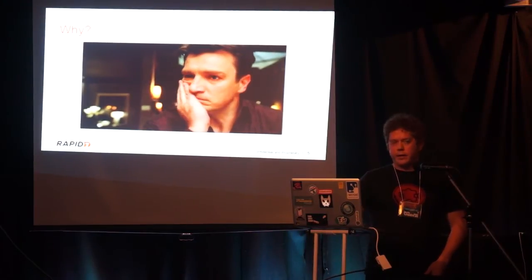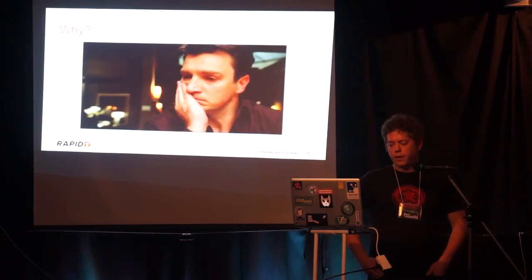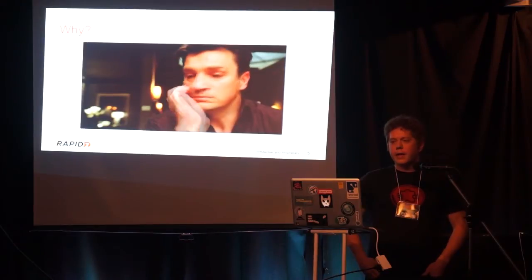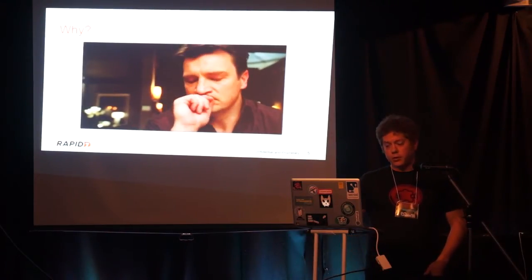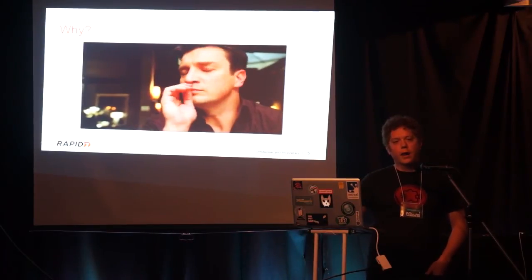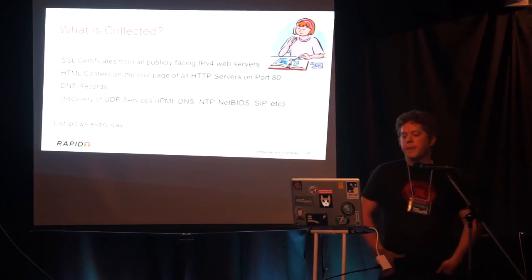So anyone here, any of you, can download the data, work with it, and reshare it with everyone else. And that's how we want this to work. It's the best way to advocate and teach people about what is out there. So it's all about sharing with the wider community. So that's the why we're doing this. What is it? What are we actually collecting here?